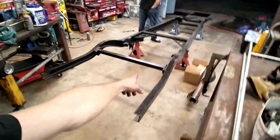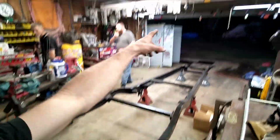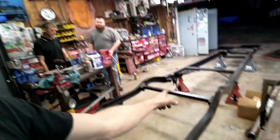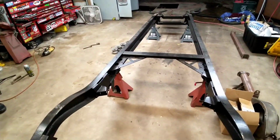Here's the project. He dropped it off. This is a Speedway Motors chassis or something like that. Again, we don't know what we're doing, but we make it happen, and it's going to be awesome. Ford 9-inch rear end, all the cool parts, truck, making it happen.